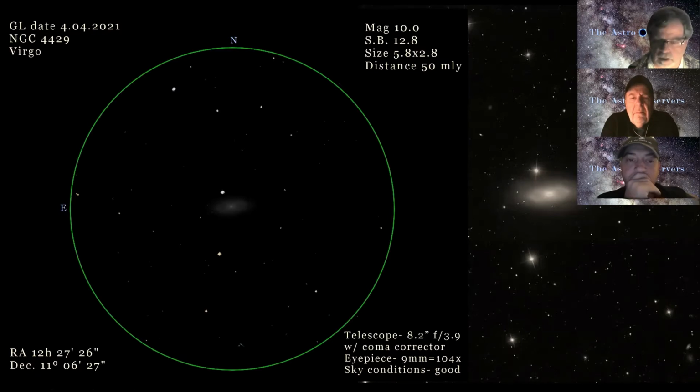It really is. And it's funny because in Virgo, in the cluster itself, there's so much to go for, and a lot of times you go for the heart and see maybe 4 or 5 galaxies at one time, but to individually go for one of the brighter galaxies is pretty neat to do. And this is one that stands out really well.